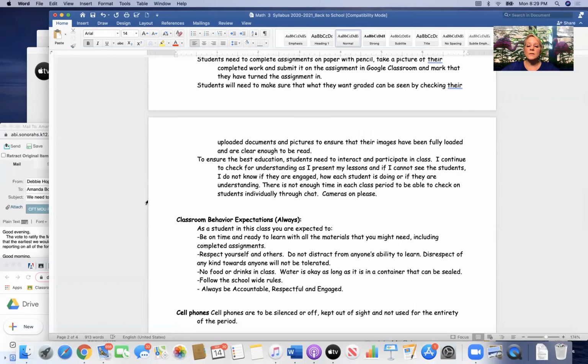Students will make sure that what they want graded can be seen by checking their uploaded documents and pictures to ensure that their images have fully loaded and are clear enough to be read.